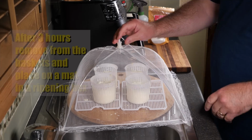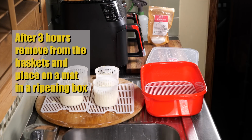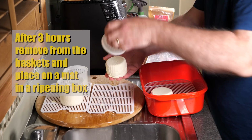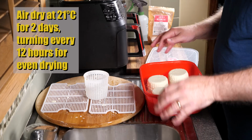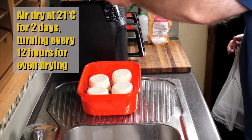So after the 3 hours, remove from the baskets and place them on a mat in a ripening box. Now the ripening box has been sanitized with the Star San as well. And air dry at 21 degrees Celsius for 2 days, turning every 12 hours for even drying.